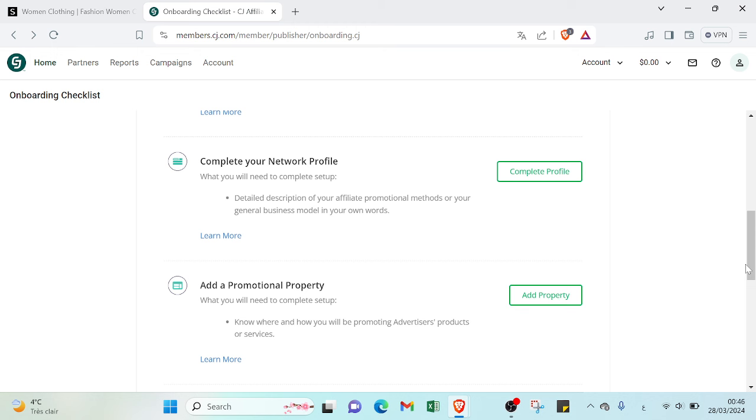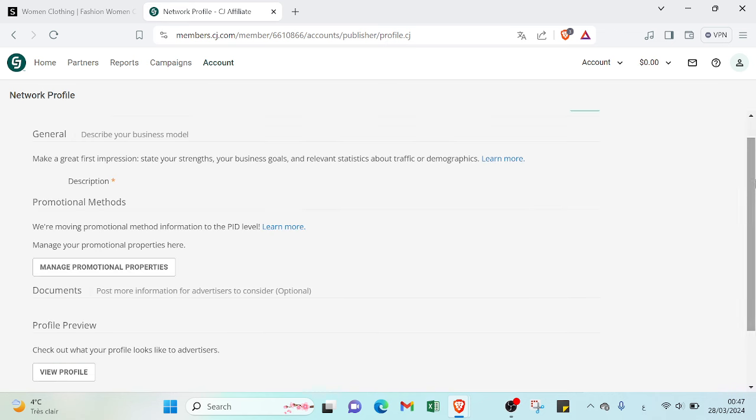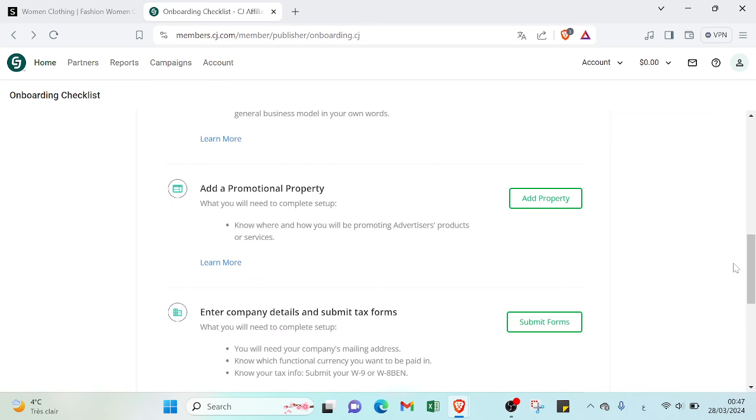Then you will complete your profile by selecting here. So here you can add a description by selecting edit, and then you will tell potential advertisers why they should consider your website for their program. Moving to the next one, added property. So let's click over here.